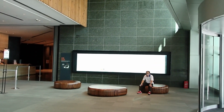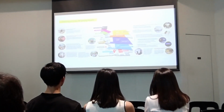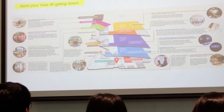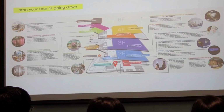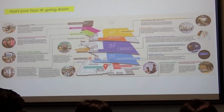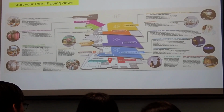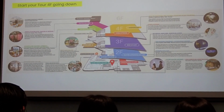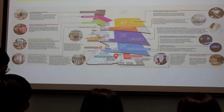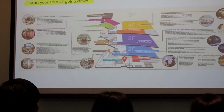From the fourth floor going down. So this is the museum map. On the fourth floor, you can find the permanent collection of the museum. So we have our gold gallery, our textiles gallery, and ceramics gallery. On the third floor, you can find the Splendor exhibition, the one you saw earlier. So it's Juan Luna, painter as hero, as well as the Fernando Zobel gallery.